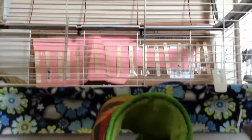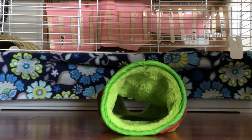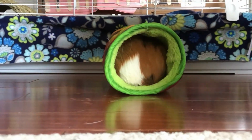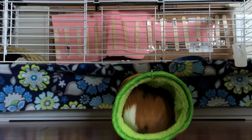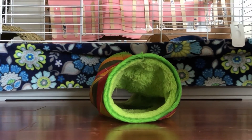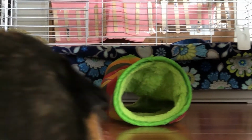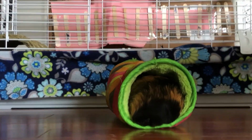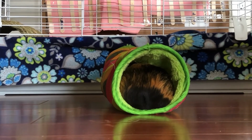Okay, now we're gonna see if they'll go through the narrow tunnel to get to their cage. Okay, here you go. Is she gonna stay in there? Oh no, there she goes. She went through the narrow tunnel. All right, Paige, let's try Basil. Go for it, Basil. Is Basil gonna go through the tunnel? Oh, she did. Good girl. She might stay. She really likes tunnels.